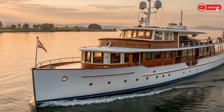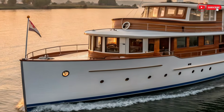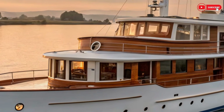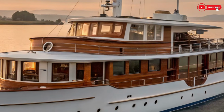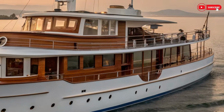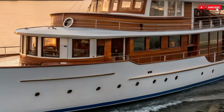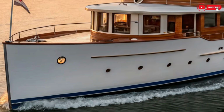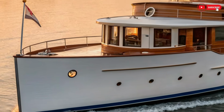Performance-wise, the Klaassen Super Kaag is designed for steady cruising rather than high-speed thrills. Its displacement hull allows it to move smoothly through the water, providing a calm and comfortable ride. This yacht is typically powered by a reliable inboard diesel engine, offering a balance of power, efficiency, and endurance. While it may not reach the top speeds of modern sport yachts, its design focuses on comfort, stability, and fuel efficiency over longer journeys. Maneuverability is excellent for a vessel of its size, and the wheelhouse layout, combined with responsive controls, makes handling the yacht a pleasure, whether navigating narrow canals, coastal waters, or open sea.